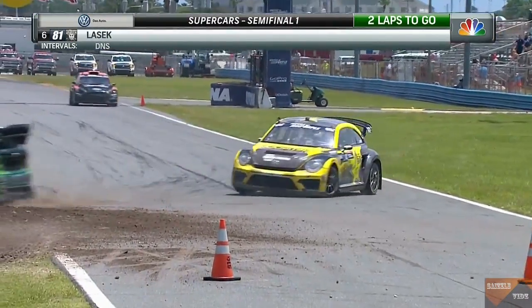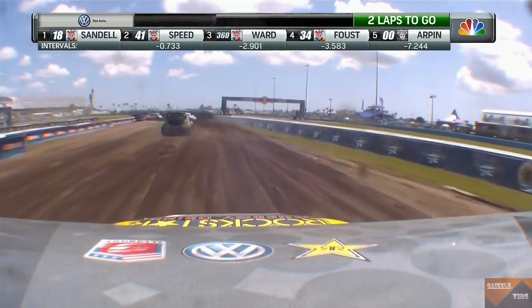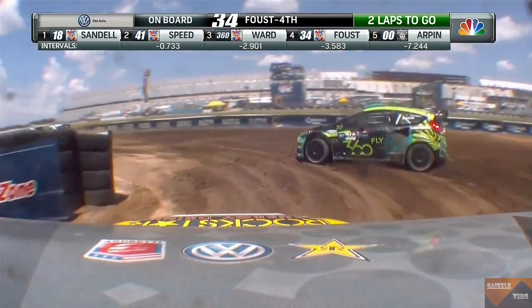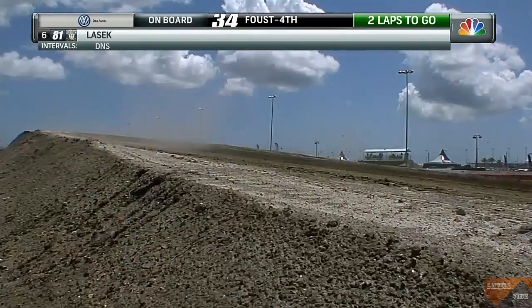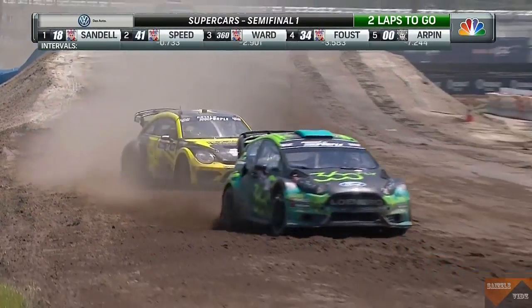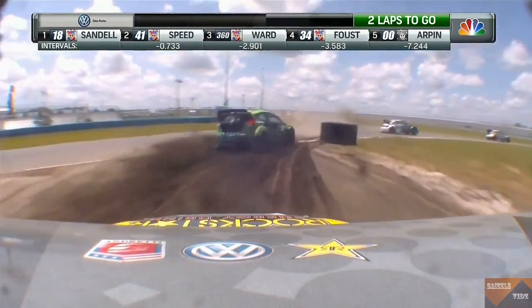You got to get the turning done on the tarmac before the dirt. You're right. You want to rotate the car as much as you can on the tarmac. Get one squirt before you hit the dirt. And this is fascinating. We've got a Ford-Volkswagen battle going in sequence. It's really interesting to watch the competitive differences between the two brands, excuse me, as we're 2 laps to go approaching the white flag.